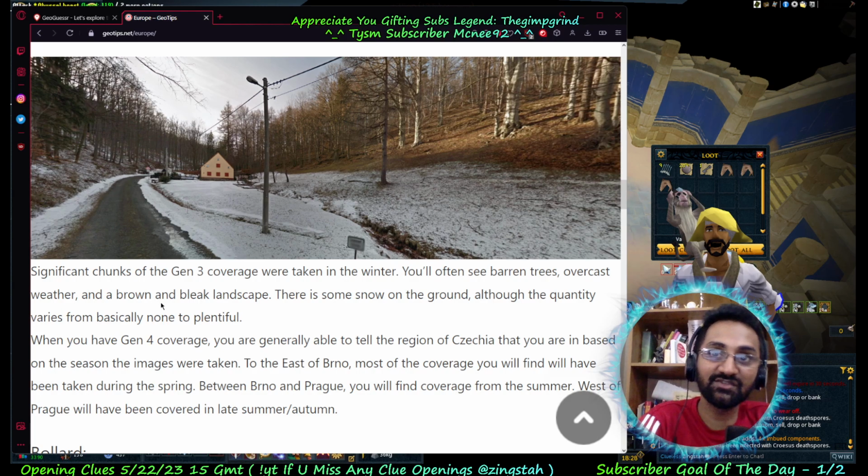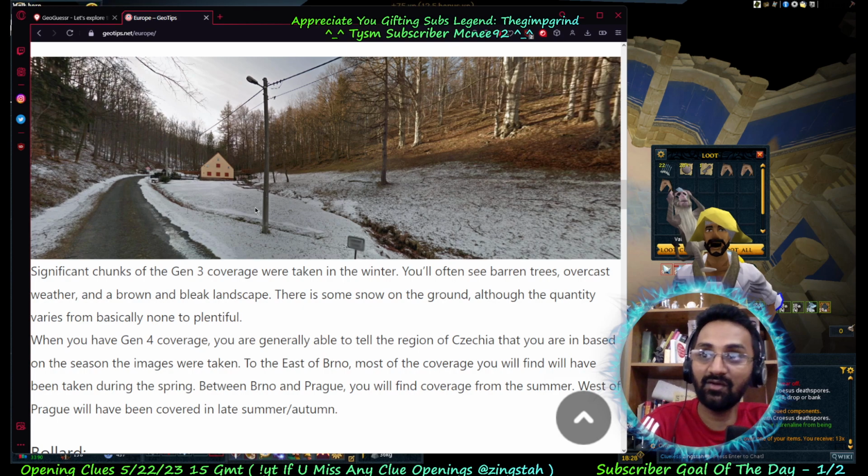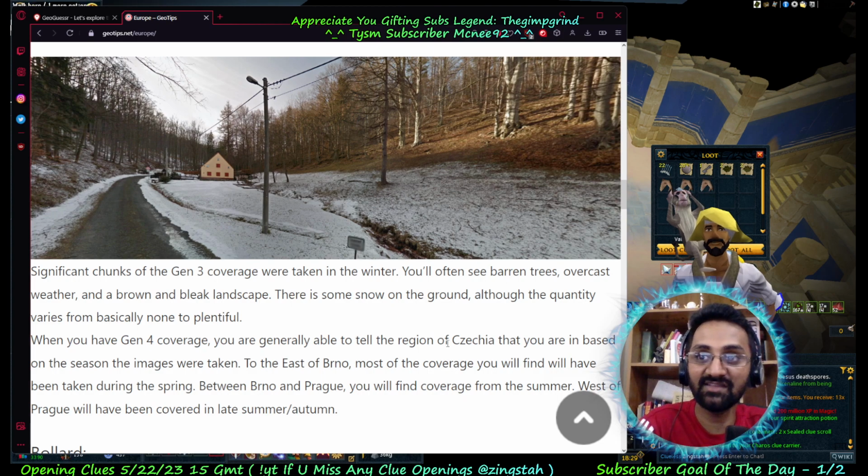Significant chunk of Gen 3 coverage was taken in the winter, so you'll often see barren trees, overcast weather, and brown, bleak landscape. There's some snow on the road, although quantity varies from basically none to plentiful. Okay, when you have Gen 4 coverage, you'll generally be able to tell the region of Czechia you're in based on the season the images were taken. To the east of Brno, most coverage will have been taken during the spring. Between Brno and Prague, you'll find coverage from the summer. West of Prague will have been covered in the late summer and autumn. Oh, that's interesting. I don't know if I'm going to remember that, but we'll see.